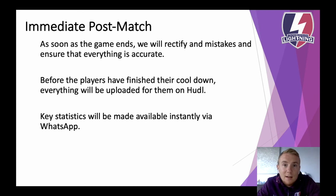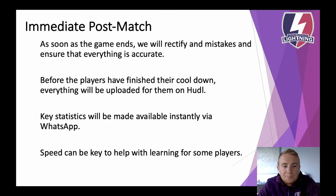In addition to that, as soon as those mistakes, if there are any, have been rectified and everything is 100% accurate, then our stat sheets will be passed through our WhatsApp group again, so that the players have got stuff instantly, and they can start to look at the data from that game to get a bit of an idea of objectively how the game went.